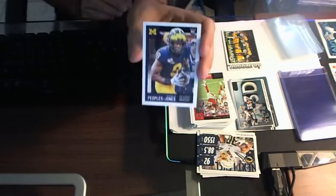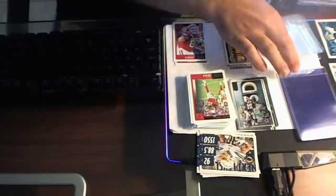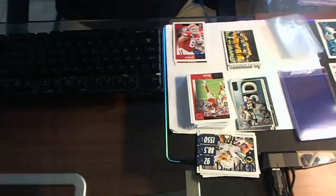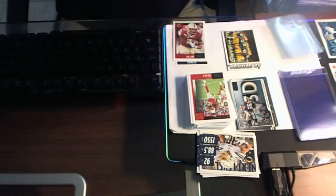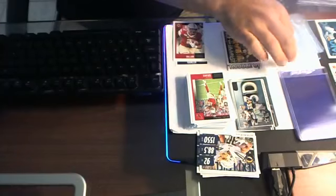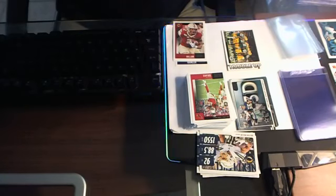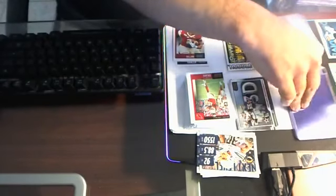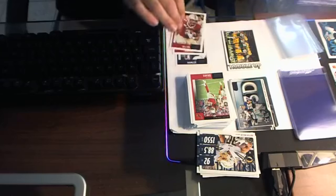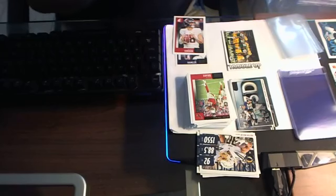Donovan Peoples-Jones. Did pull Tua. Kind of disappointed we didn't pull Joe Burrow, but I think that could come later. Cheyenne O'Grady. Arkansas. We've got about 2 cards left and we will be done. And did we get a Joe Burrow or not? I don't think so, because nope, we did not pull a Burrow.